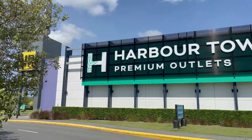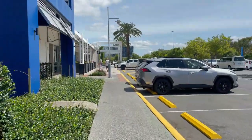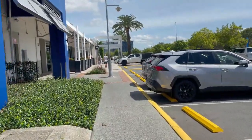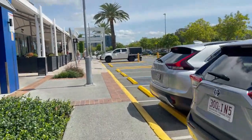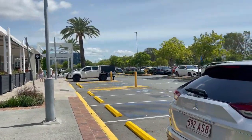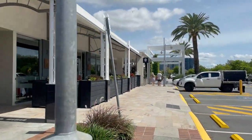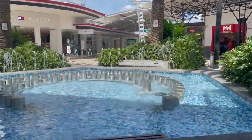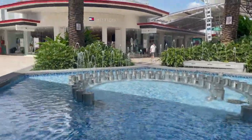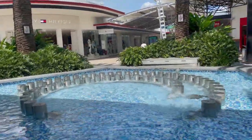Location is Harbour Town, Gold Coast, Australia. Harbour Town Premium Outlets is a renowned shopping destination known for offering a wide selection of high-quality merchandise at discounted prices. Located in various cities around the world, Harbour Town Premium Outlets typically feature a picturesque waterfront setting or a charming village atmosphere, enhancing the shopping experience.